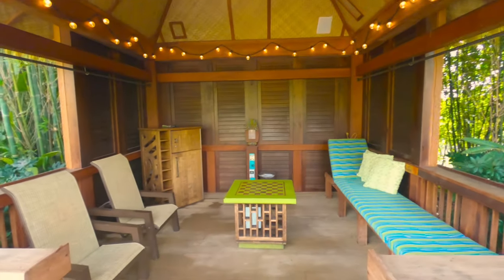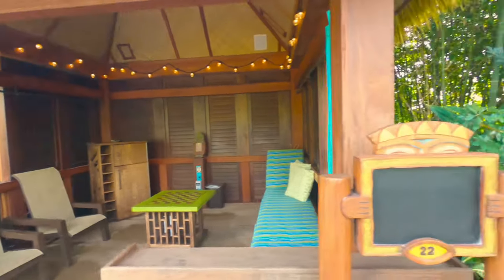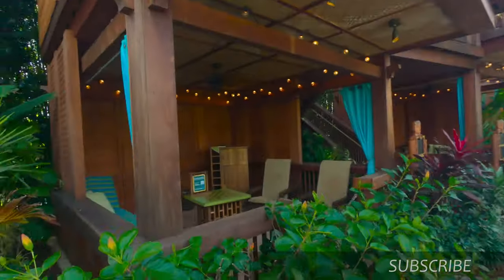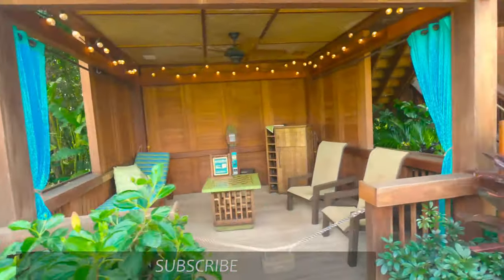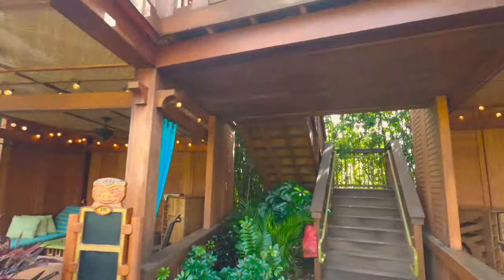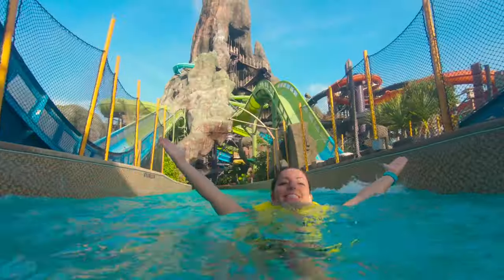So here's some of the private cabanas you can rent out. It's a really nice setup. Look, they even have double decker ones. It's pretty cool. Obviously, they have full availability today. But if you have the cash or a big family or a party, it's probably completely worth it, at least on a busy day. Today, it's probably not so much because there's no one here.